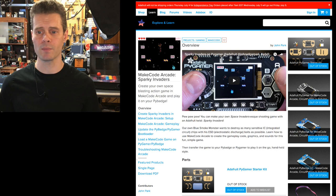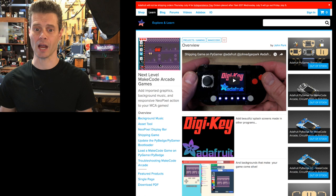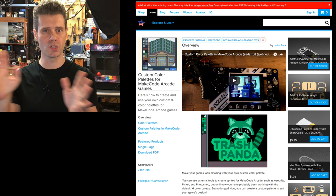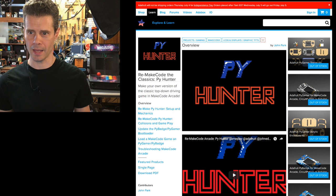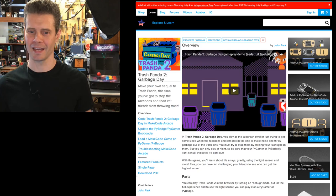So we have a few of these sort of remake code arcade games, we call them. So here's Sparky Invaders, inspired by Space Invaders. Here is our DigiKey level shipper game that you saw me playing earlier. And then we get even a little more advanced. We're going to talk about things like importing graphics from other tools using the asset tool, creating our own custom color palettes if you don't want to use the default color palette that comes with MakeCode Arcade. Here's another remake: an arcade remake for Arkanoid or Breakout, and Pi Hunter, similar to Spy Hunter. And then here's an original one. Actually, it's a little bit inspired by Rampage, and this is Trash Panda. And, of course, the sequel, the follow-up, Trash Panda 2, which is a different type of game.